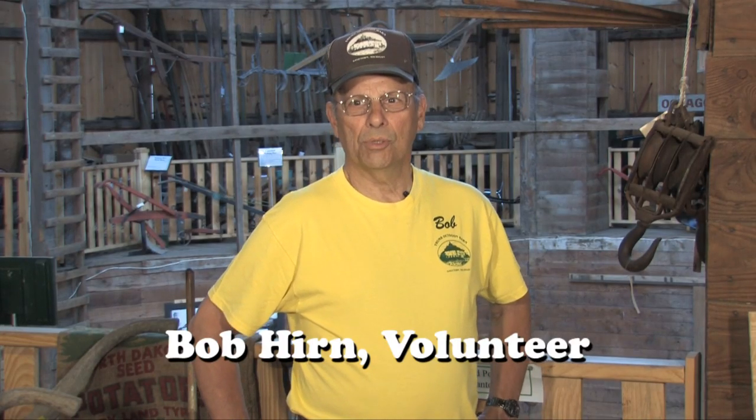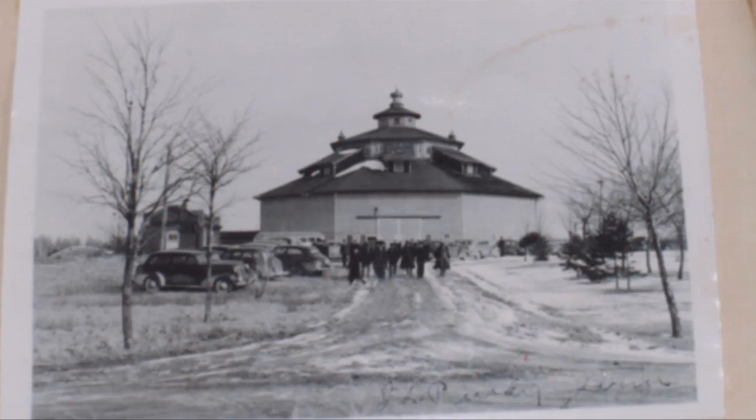Well, the original owner of this property, James Purdy, was on a trip out west, and when he went through Iowa, he saw an octagonal barn, and it inspired him so that he came back home and said, "I'm going to build this someday."